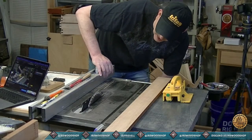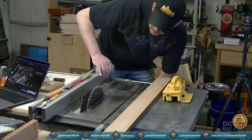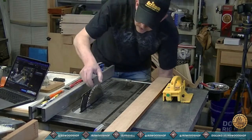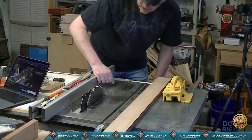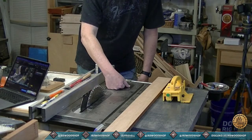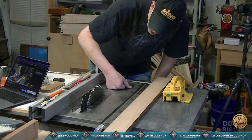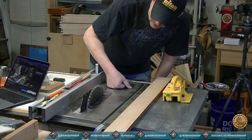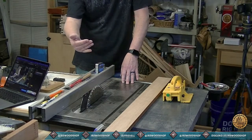Saw blades are not something that usually people spend a lot of money on, but I will tell you, if you are serious about your woodworking, invest in at least one really good blade for your saw, because it just makes all the difference in the world. This is a Ridge Carbide Super Blade. It does a really good job of both ripping and cross cutting.